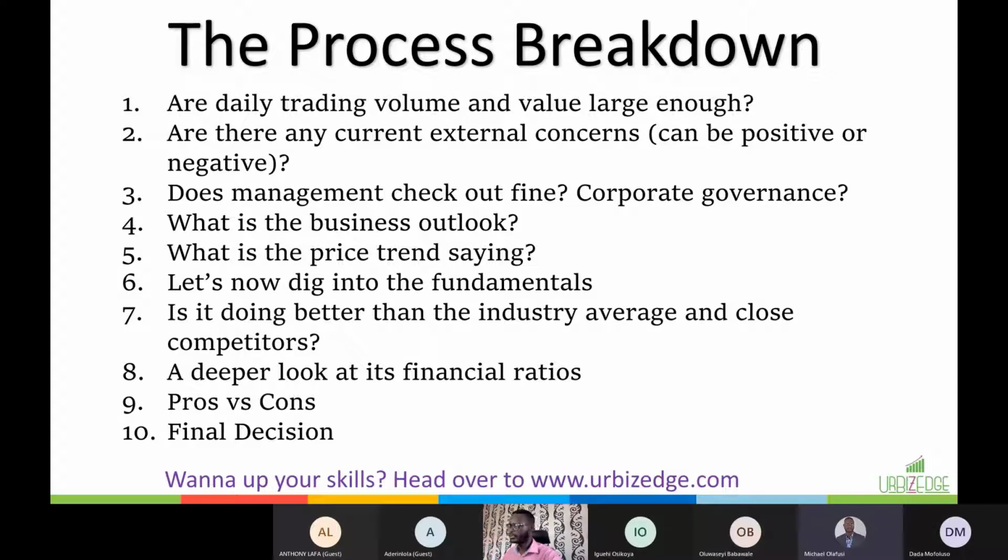The number one thing is, when I want to buy the shares of a company, let's forget about whether you like the company. Let's forget about even the financials. Forget about everything. The number one thing you want to do first of all is what I have as number one here. You want to check that the company has enough trading volume and value. Nobody wants to buy into a company that does not trade. If it doesn't trade, it means you can't sell. Even to buy, you might have difficulty buying, and then when you want to sell, you're in trouble.